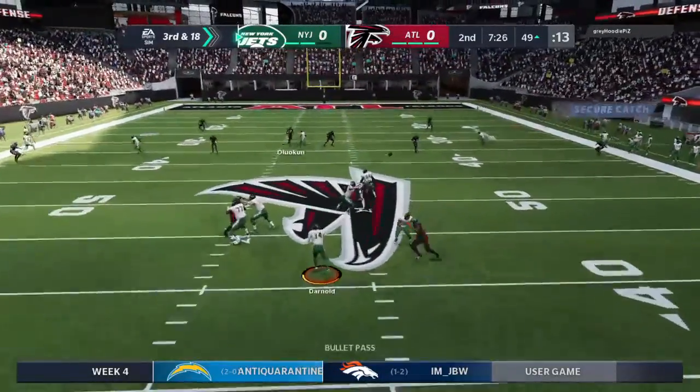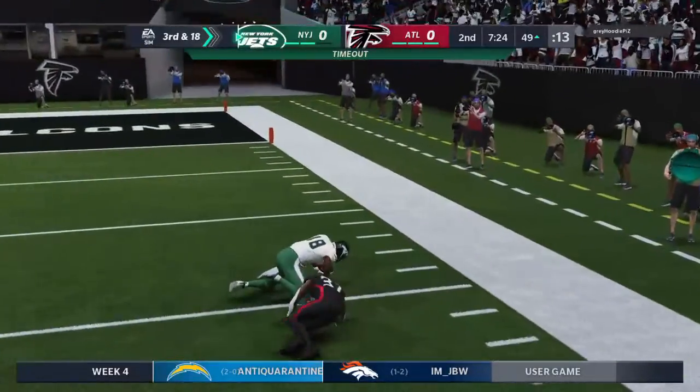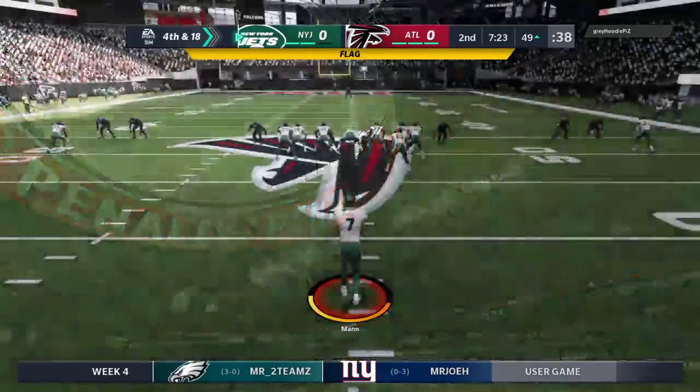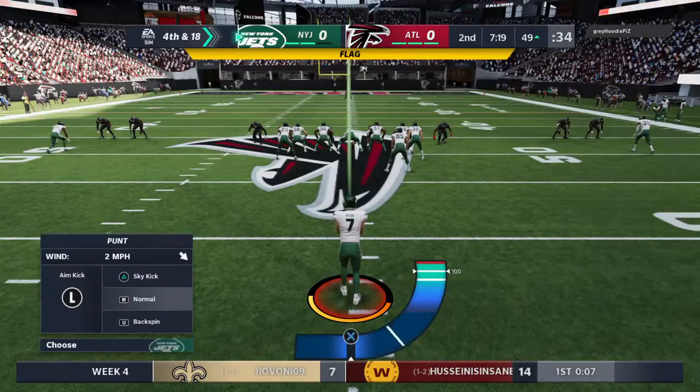A shotgun snap for Darnold. 20! Got a man on the right sideline. That's Wheeler. So this will be accepted as it moves the offense backwards. Here's Braden Mann now as he'll kick it away for the 2nd time.